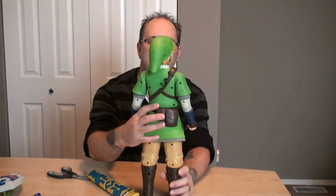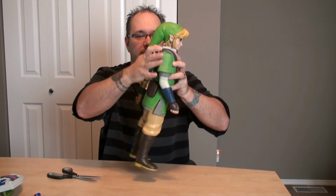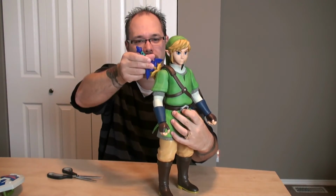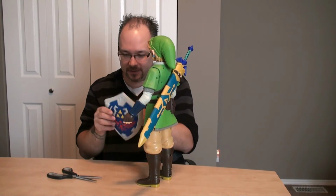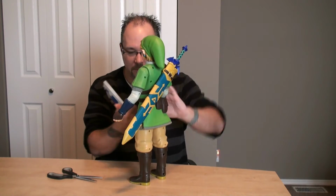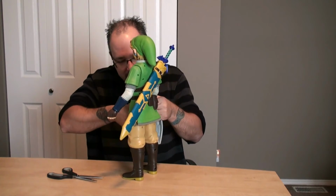He does have a spot here on his back where you can put the scabbard. It slides in there fairly well, which is nice. The sword fits perfectly. Let's see which hand we can get in here. The hands are kind of rubberized material. It gives a little bit of movement, not a whole lot. Probably just enough to get the shield into his hand, and that's going to be it.